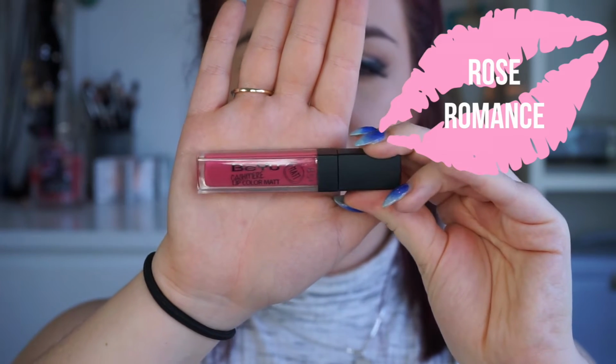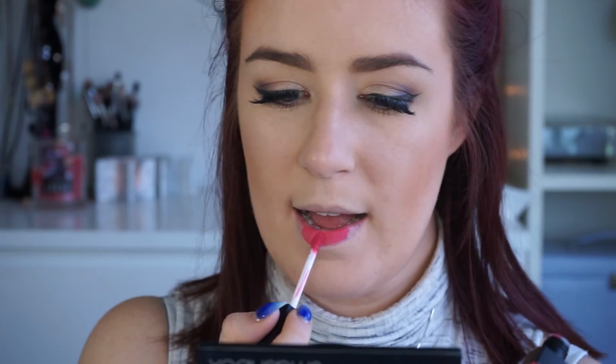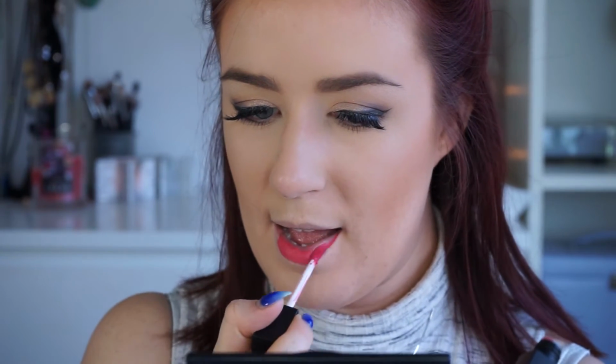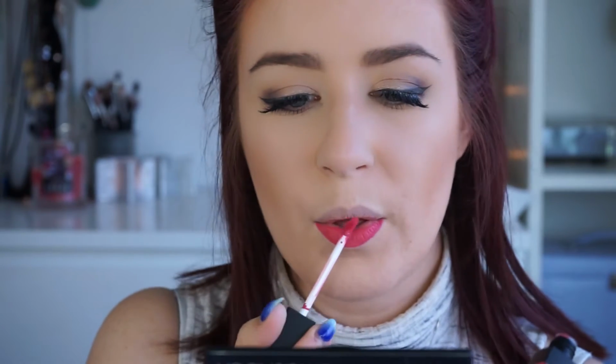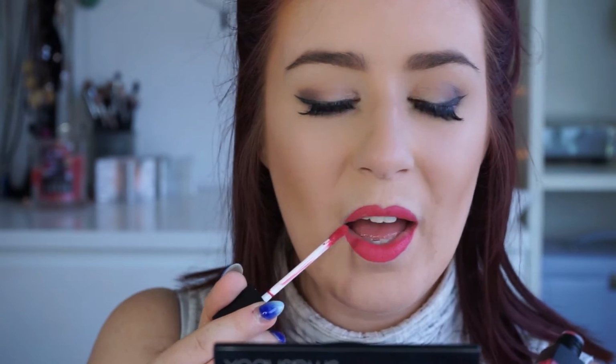Okay, so I've zoomed you guys in as far as I can, so now you can see really close up how this lipstick will wear on my lips, how it applies, how opaque it is, how smooth it is, and so on. So the first one I'm going to try is the number 85, which is called Rose Romance. You can see that that's just a really soft, muted pink. Well, actually it's kind of bright, but it's in that muted pink range. It's not like that electric Barbie pink color.